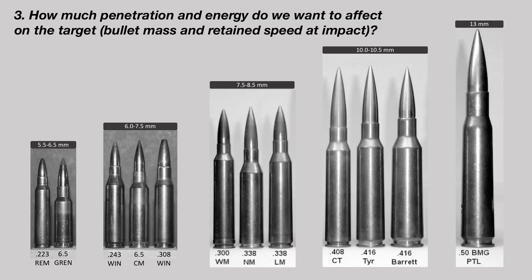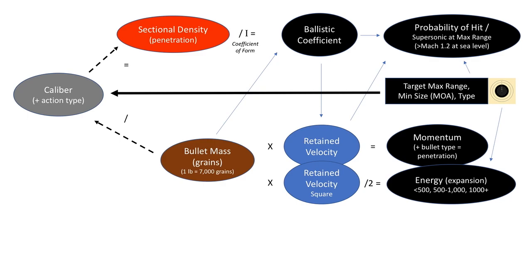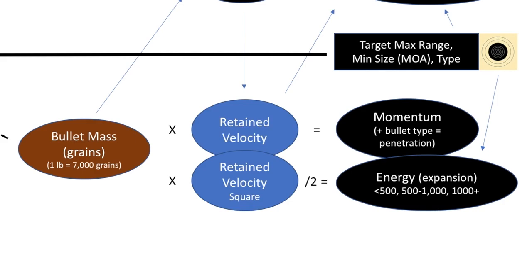If we look at the different relationships between the elements, we covered everything in black already in the beginning. However, now we need to pick a caliber and a bullet mass to achieve our intended results on target. Once we have a ballistic coefficient, we can determine which bullet mass in grains and what type of caliber can provide the ballistic coefficient we are looking for. The mass times the retained velocity gives us the momentum, which is a proxy for the penetration, combined with the bullet type.